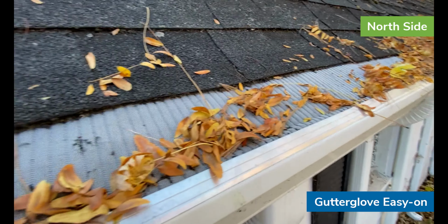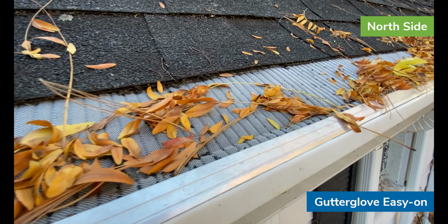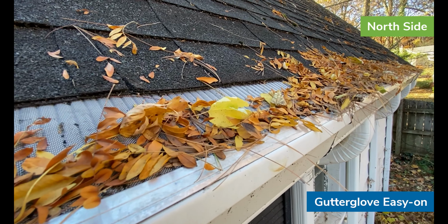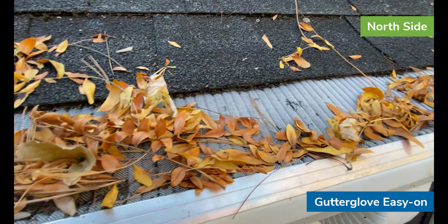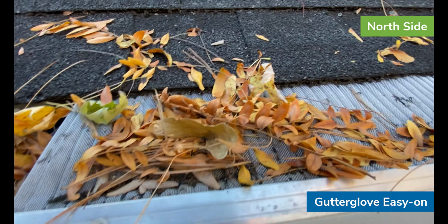Sometimes the stem breaks off and the leaves flutter off separately, so we have a combination of that plus some pine needles activity that's hanging out. More of it to the right side of the screen. And then as you come over to the left, it frees up a little bit more. Again, more here to the far left of the screen.